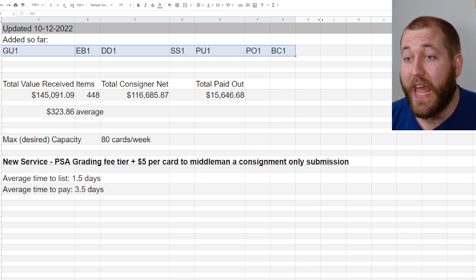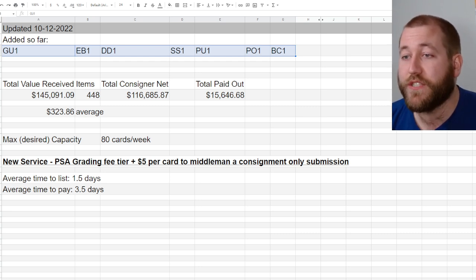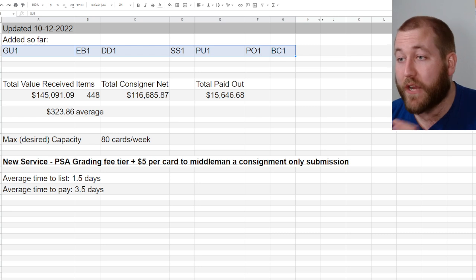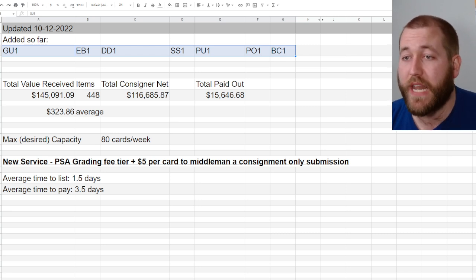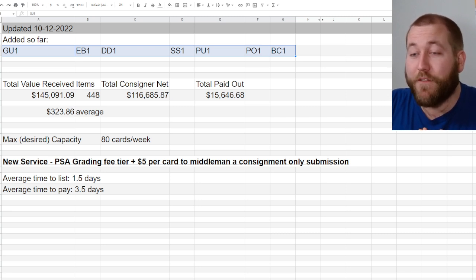The consigners would net $116,000 from that $145,000, and thus far, out of the potential $116,000 net, $15,600 has actually been paid out to consigners as of today. So more than 10% of cards have been sold, and out of the 448, I received 200 of them last week.